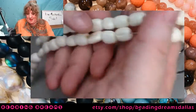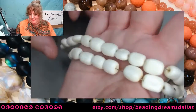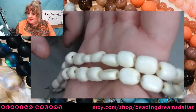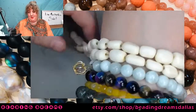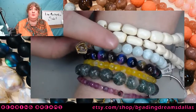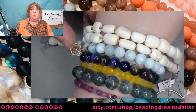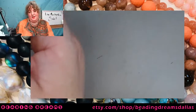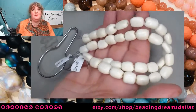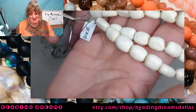Okay, so we've got these bone chiclet nugget beads. They're a cool shape, definitely an irregular shape, but they are probably about 14 millimeters long and about 8 to 10 millimeters wide. They do look like teeth. I was trying not to say that, but now it's out there. So, bone teeth. Two strands of those for $10.